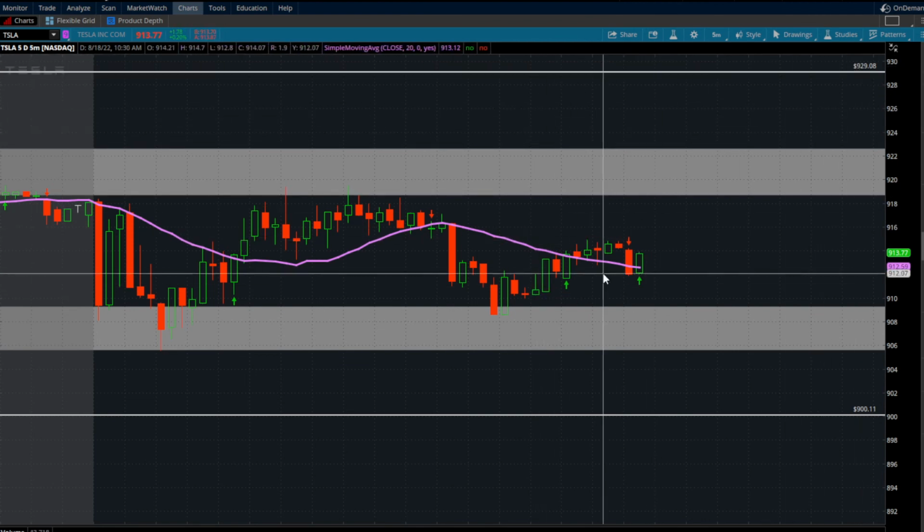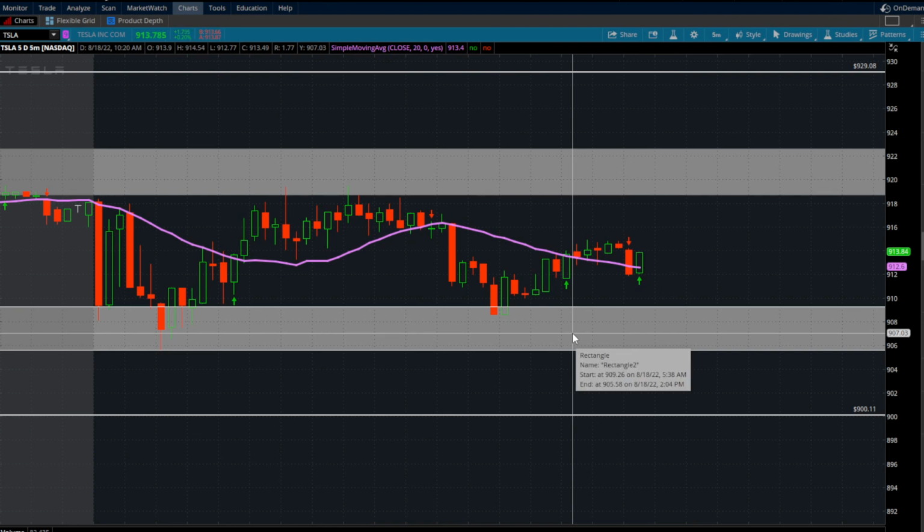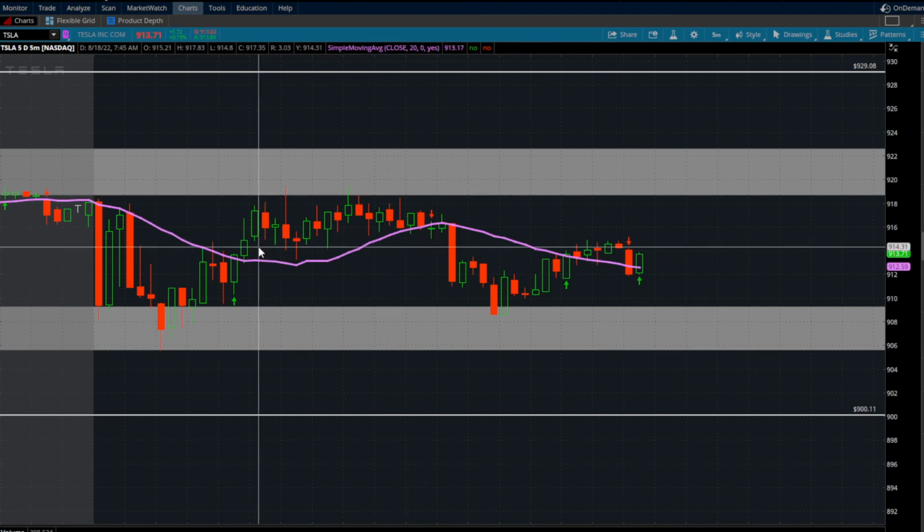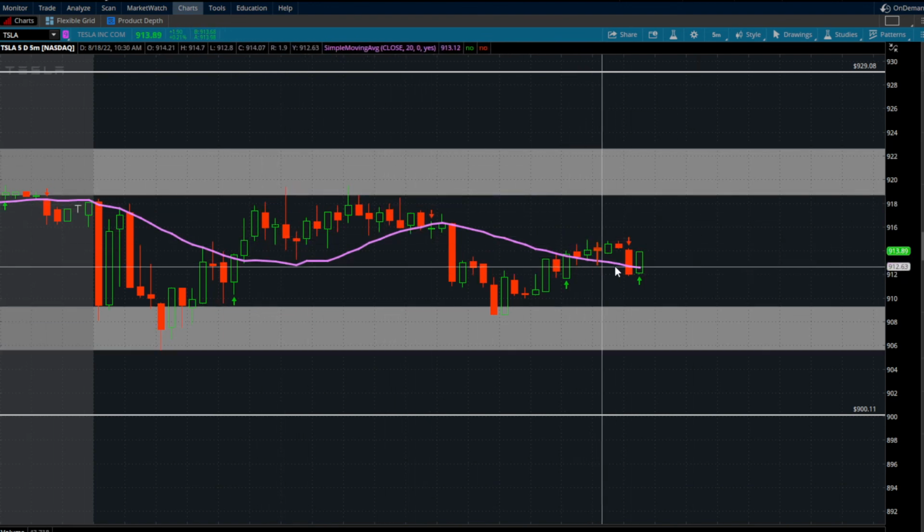Hope that helps. Hope it gives you guys a little bit of a better understanding of how and what to look for, especially when a stock is range bound and going sideways, right? You can navigate it a little bit better.